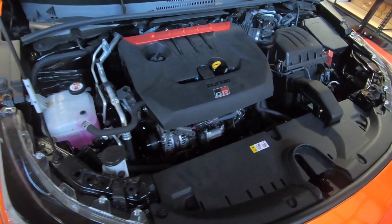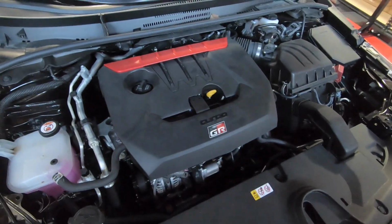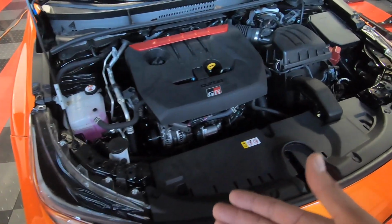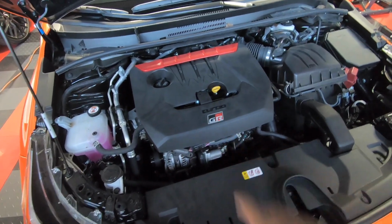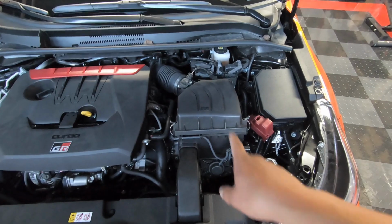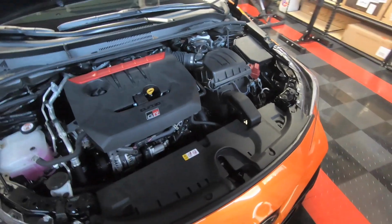Let's start up here at the front of this 1.6 liter turbo 3-cylinder engine that you get in the GR Corolla. Looks really cool. You got some red up there, and you obviously have the turbo GR. Some things that look really easy to modify. It looks like this cold air intake is probably pretty easy to modify, but of course we live in California and that might be difficult to do.